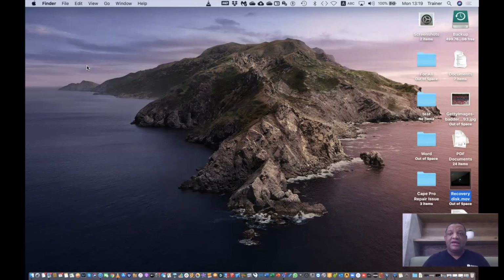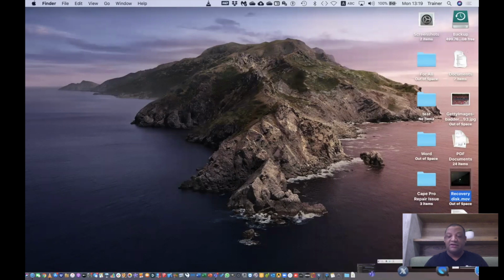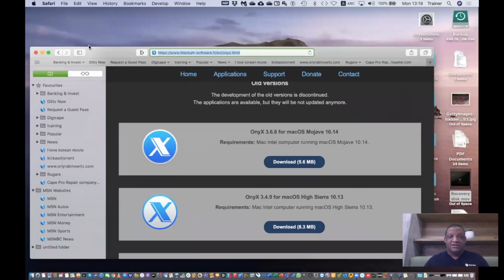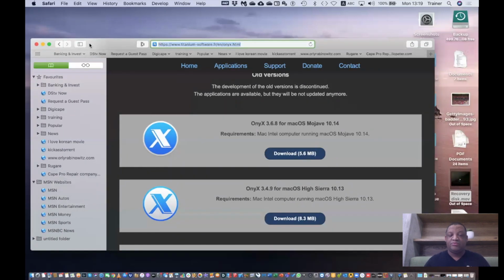Now, if we want to clear that out, or get an application to scan and clear it off, there is an application called Onyx, and the website you can get it from is, I'm just going to call it up quickly. There we go. It's called titanium-software.fr. The link is there in the chat if you want to grab it, but you can just Google Onyx for Mac and it will take you to that website.